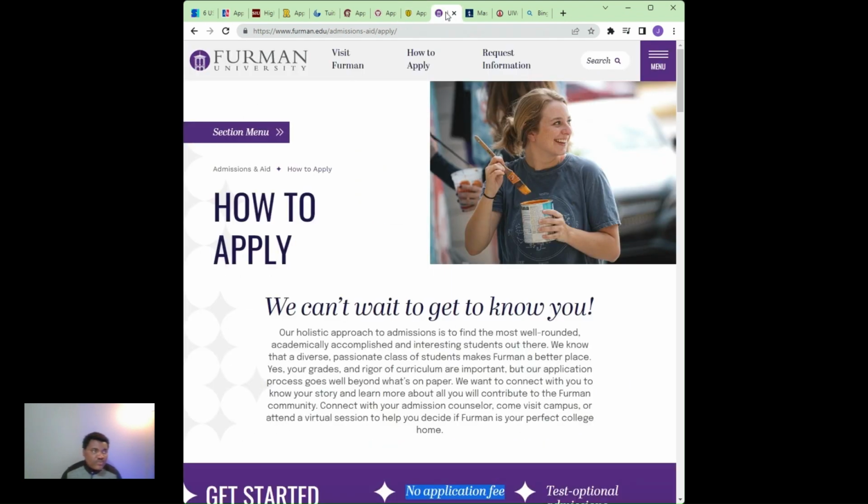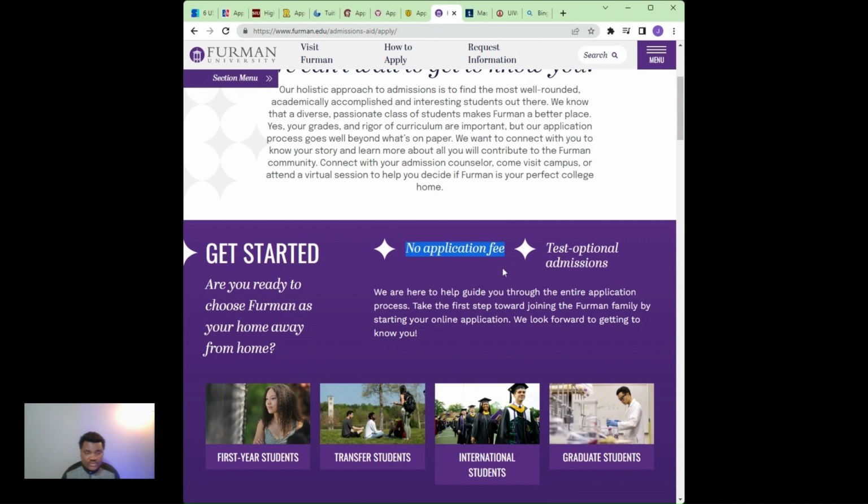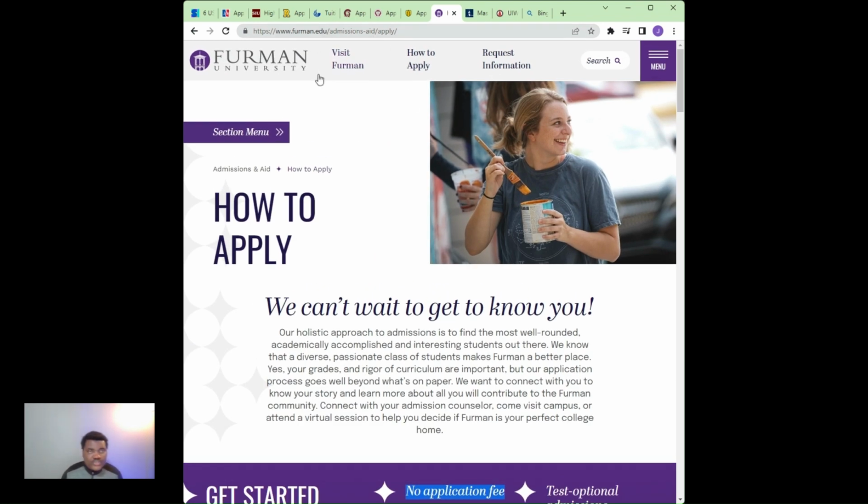The next one is Furman University. Furman University too is free to apply. You can see here, no application fee, test optional admission. And the GRE and all those tests are optional. So no application fee for Furman University.